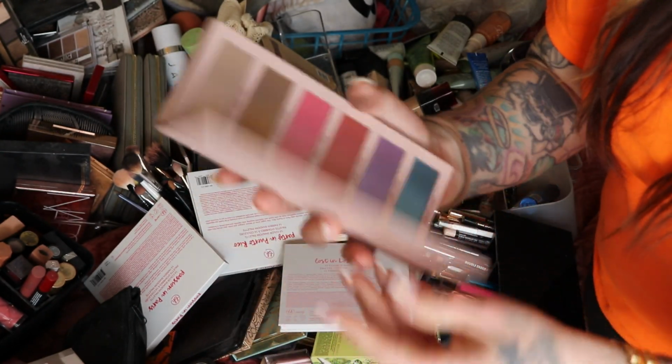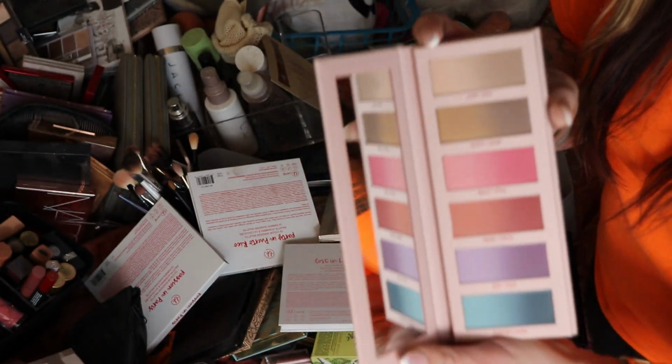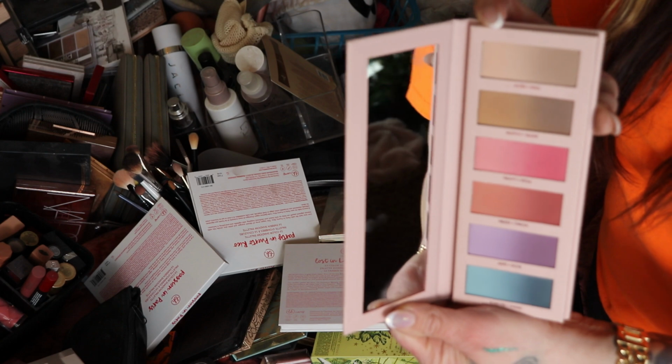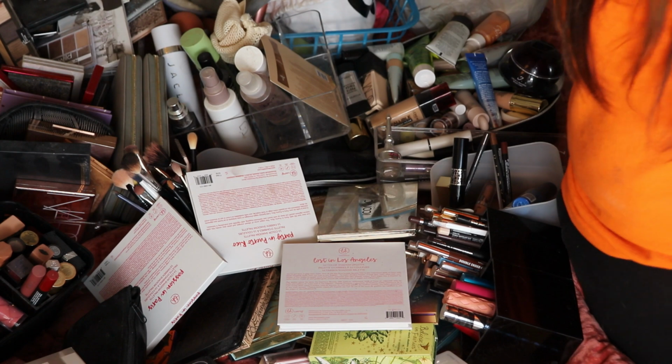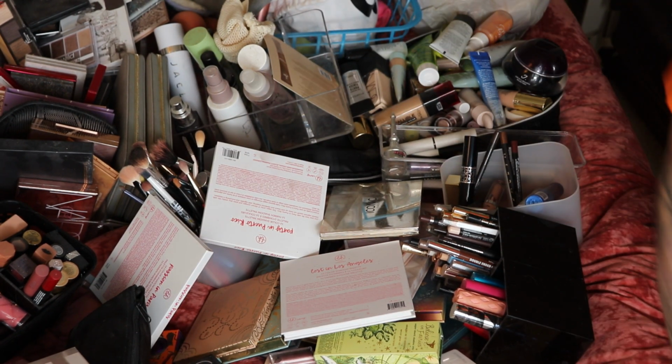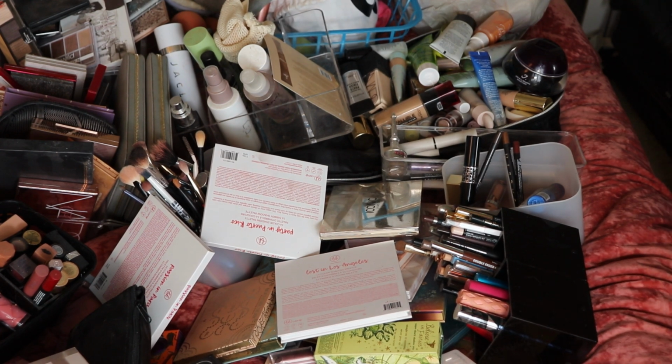Hindash color, what was this one called? Monochromance. The Hindash formula is so unique. It can be used all over the face. I'm absolutely keeping this. And I'm keeping Beautopsy too when I find it. I have no idea where it is, but when I find it, I'm keeping that one too.